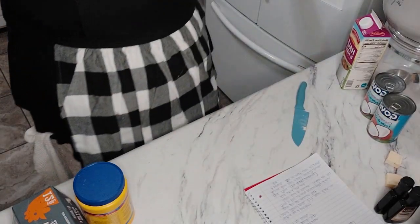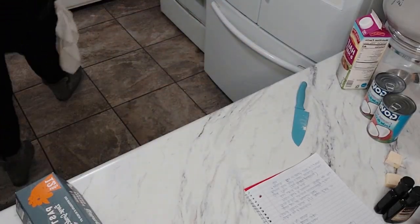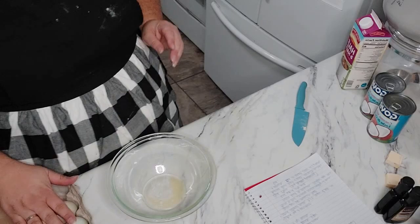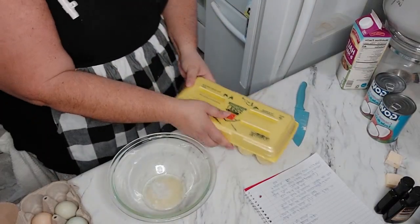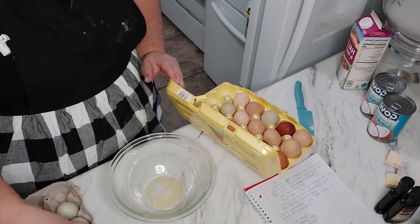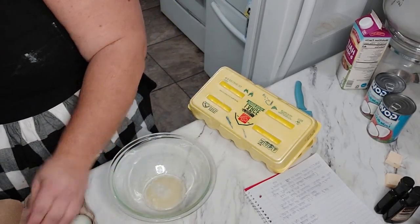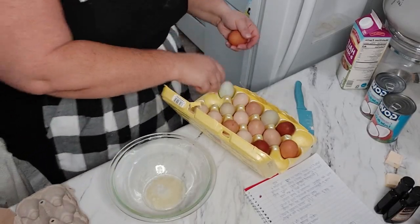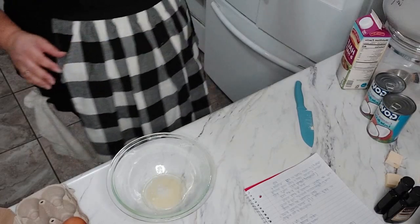Okay. So now we're ready to get started. So we need 4 large egg yolks, and I need to get rid of this butter. Per recipe, so I need 8 large egg yolks. Oh, these are large, large. So there, and these are pretty big, so I'm going to trade some of these out. Leave that one, and we'll trade these out, and those are my largest eggs. Okay, perfect. I think that will do us.